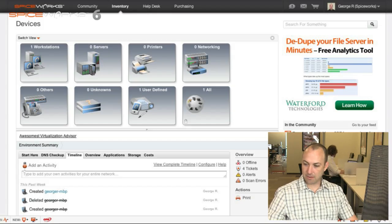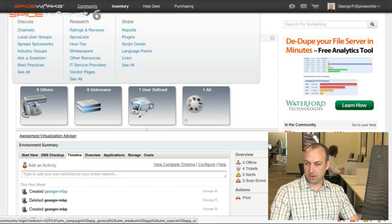So what you're going to see in the beta for 6.0 on the desktop is this new navigation stuff that's happening up here at the top. You'll see that we've revamped and reoriented the page a little bit. We've decided to focus our navigation on the primary nav bar on our 4 solution verticals, which are the community, inventory, help desk, and purchasing.